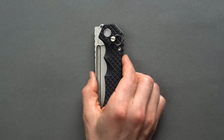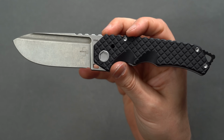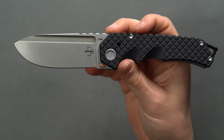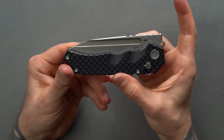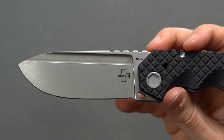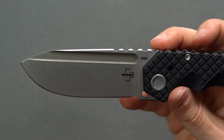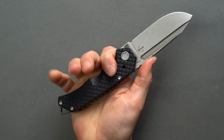The Boker Hermod folder is a robust addition to any adventure-oriented EDC loadout and a reimagined version of the legendary original Hermod. Designed with practicality and durability in mind by Dirk Hofmeister from Midgard's Messer, this pocket knife boasts a versatile drop-point blade crafted from ball-bearing D2 steel with a stonewash finish, known for its excellent edge retention and wear resistance.